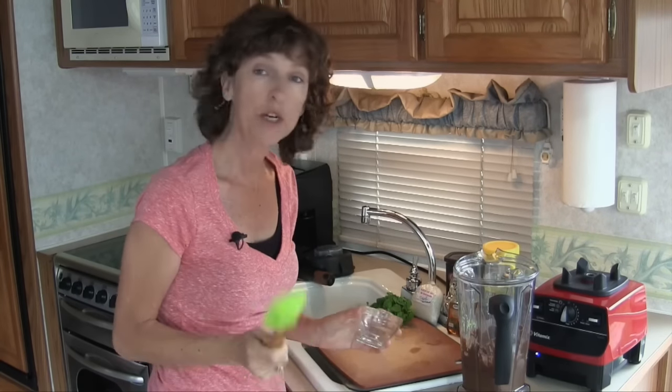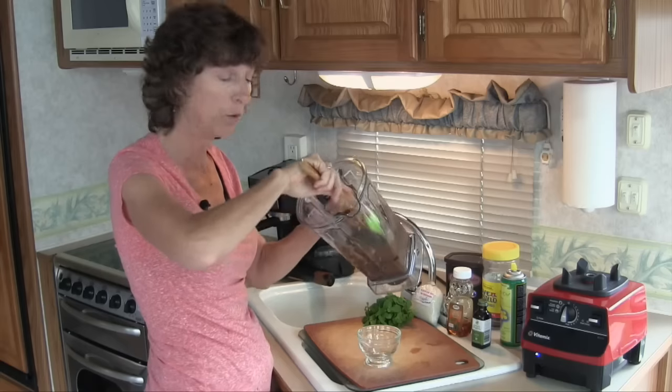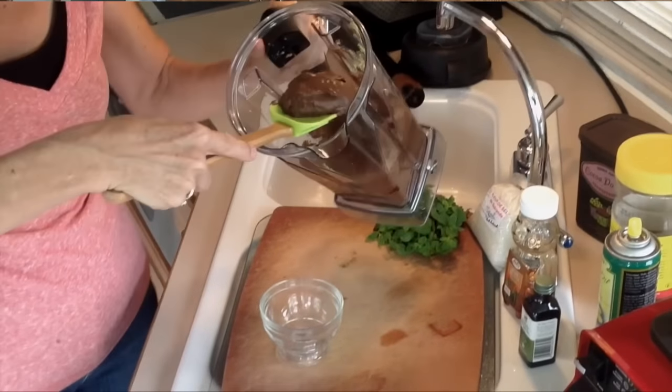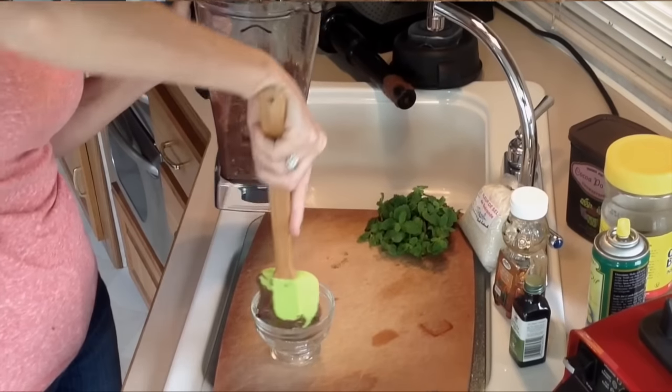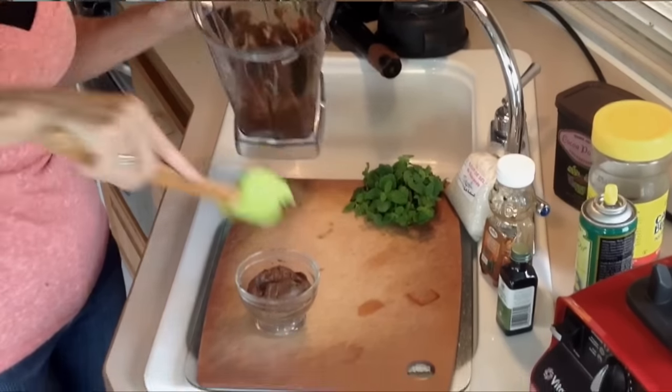Once blended, you're going to put this into 4 individual serving size bowls or dishes, because you're going to get 4 servings out of this, just like so. Nice and beautiful.